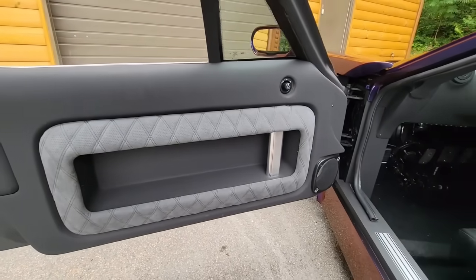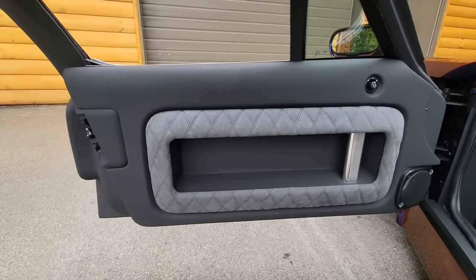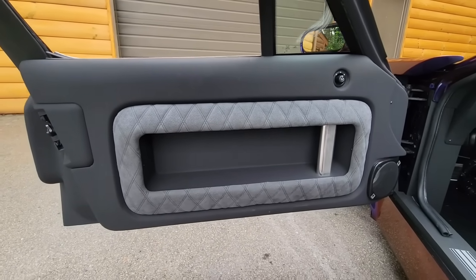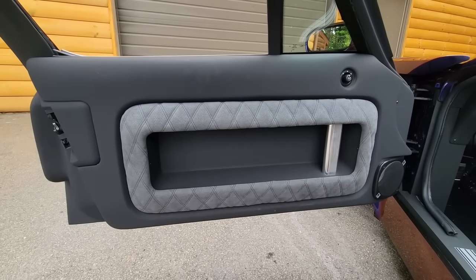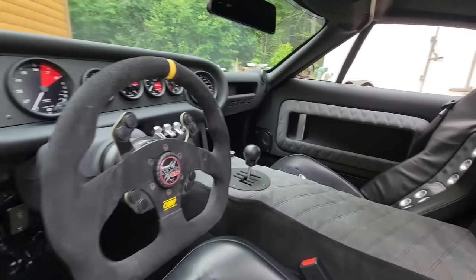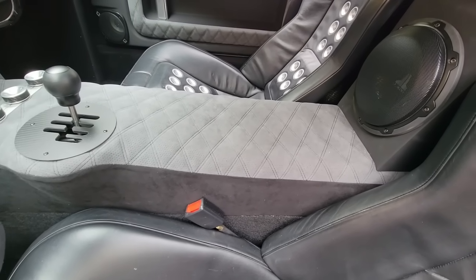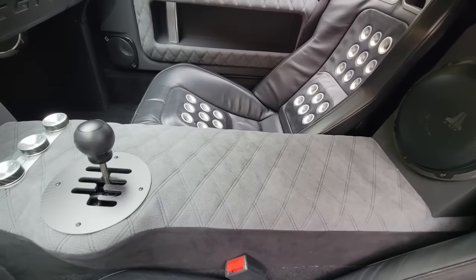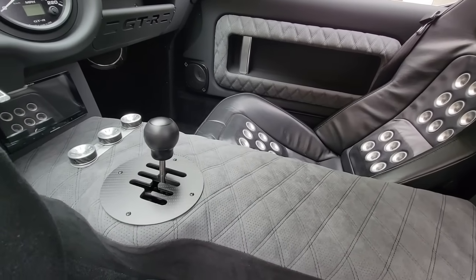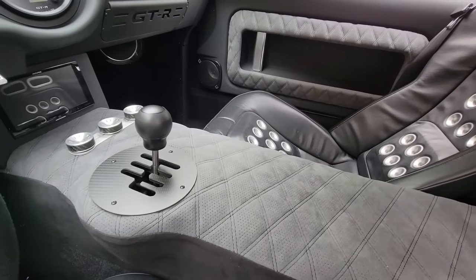The doors are done in soft touch paint. If you could touch it, it actually feels leather-like. And then the bezel around it is done with custom stitched Alcantara. And that matches the center console, which is done in that same gray that's on the bezels, same stitching. And you have a carbon fiber gated shifter, which had to be developed for the actual shift pattern of this car.